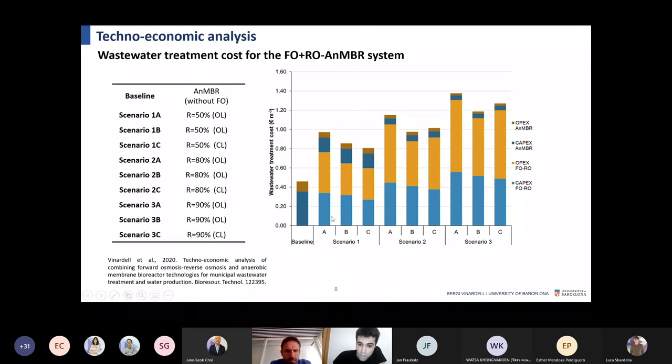However, overall, the cost is higher because the cost contribution of the forward osmosis and reverse osmosis fractions cannot be offset by the reduction in the NMBR cost. Therefore, the baseline scenario, which doesn't implement forward osmosis, is the most competitive in comparison to scenarios 1, 2, and 3. Although it's also worth mentioning that in these scenarios, we didn't include the revenues that we could achieve from water production, which could also improve the competitiveness of options implementing a forward osmosis reverse osmosis system.